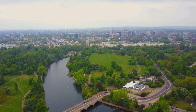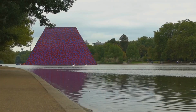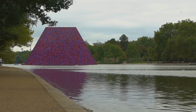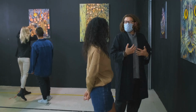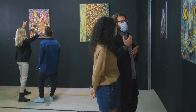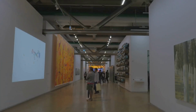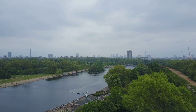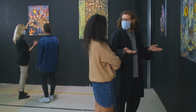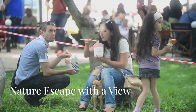Escape to the tranquility of Kensington Gardens and discover the Serpentine Galleries, two contemporary art galleries housed in stunning pavilion buildings. The galleries host a rotating program of exhibitions by some of the world's leading artists, and entry is completely free. It's a great place to escape the hustle and bustle of the city and engage with some thought-provoking art.